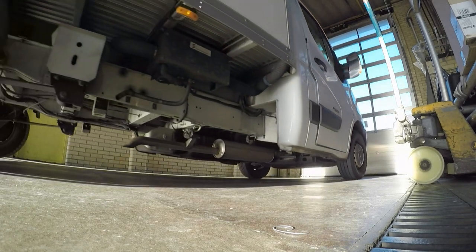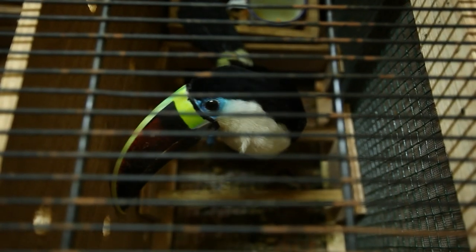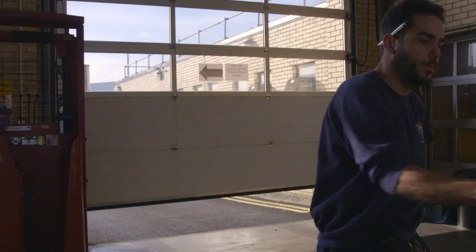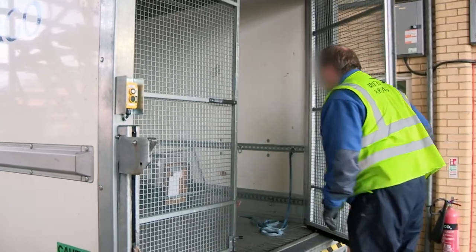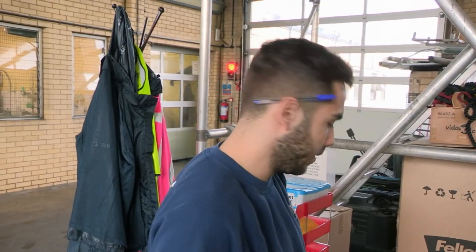New arrivals are constantly disembarking in the loading bay. And intern Dan is in charge of the latest delivery. Most of the time it's dogs and cats, but it's a bird this time. I think it's a falcon.